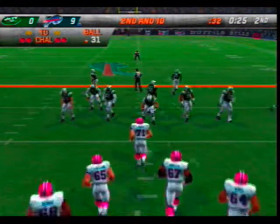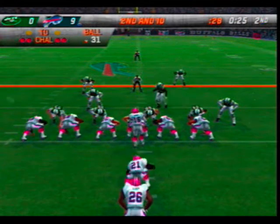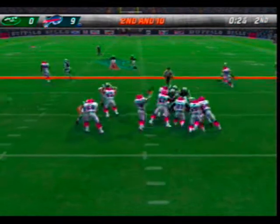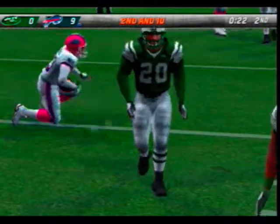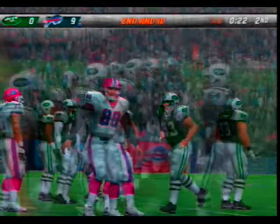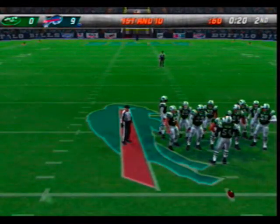Second and 10. Ball on the 31-yard line. Curry, the deep man. Blitz is coming. Throwing. And it's caught. That blitz exploited for a first down. Yeah, the quarterback did a heck of a job to read what the defense was doing and find the right guy. Holmes stops the clock there.